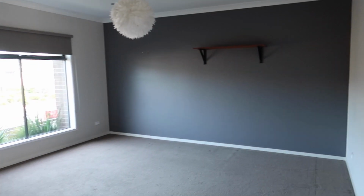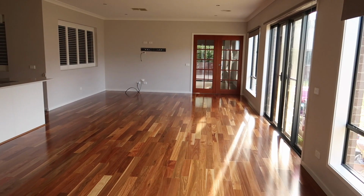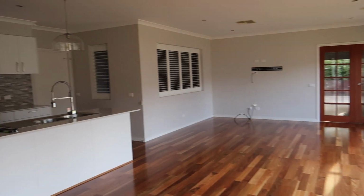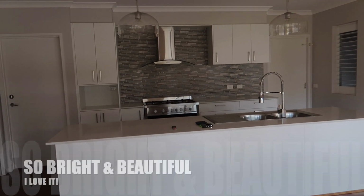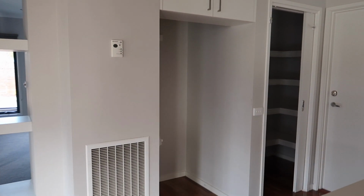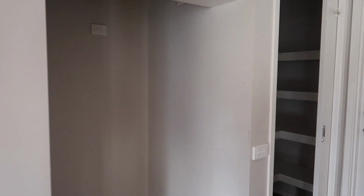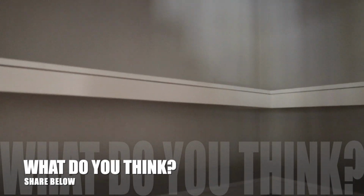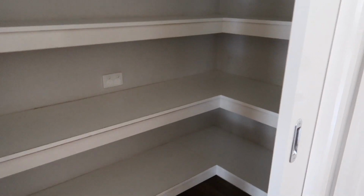This is our empty house. That's the front room, this big white space. We're going to put the table here, TV there. This is the kitchen. This is where the fridge is going to go. Look at the pantry, it's a good size. This should go out to the garage.